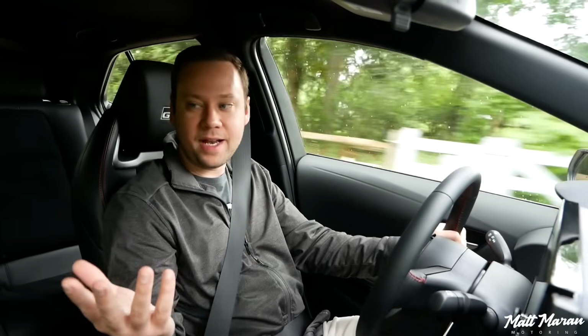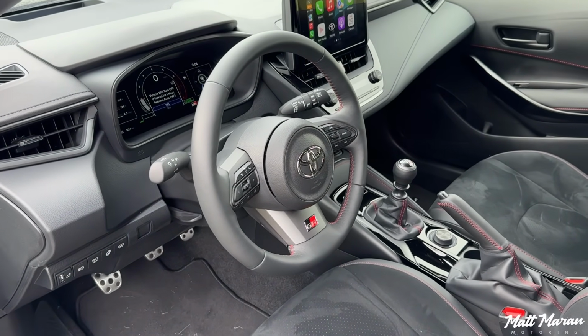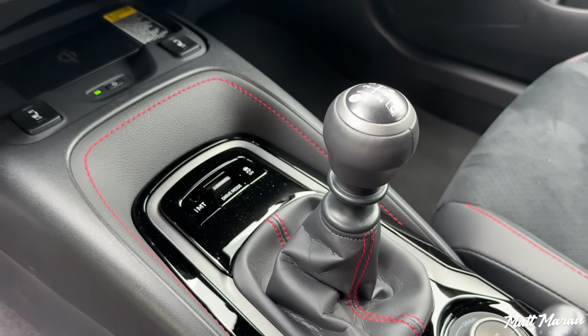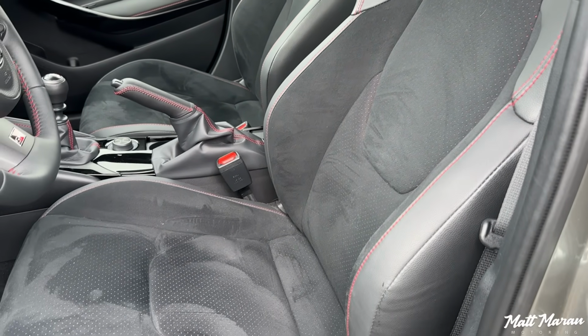And having padded everything, you have the contrast stitching here. Obviously, it's still a Corolla, but I think it's actually very nice, and I have no complaints with the interior. And honestly, speaking of this interior, this one, as tested, by the way, with the manual, is just over $48,000.